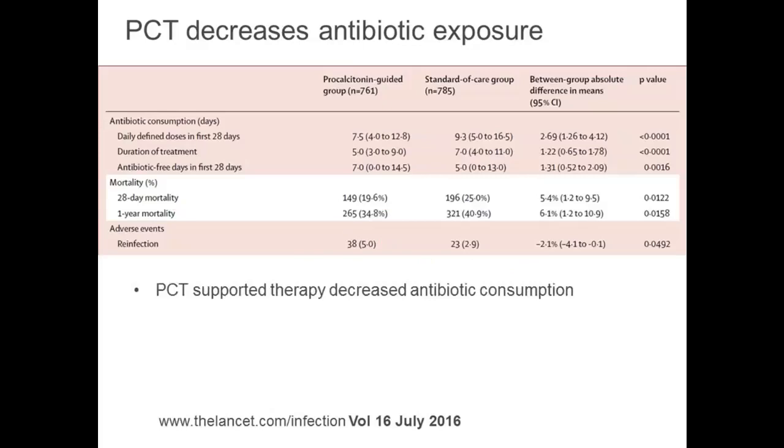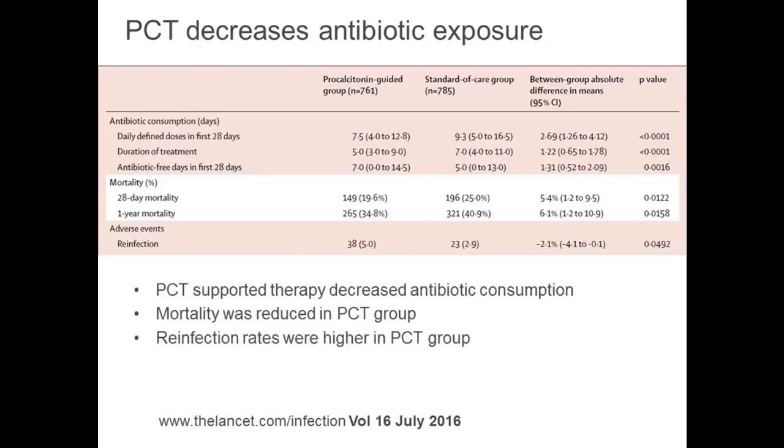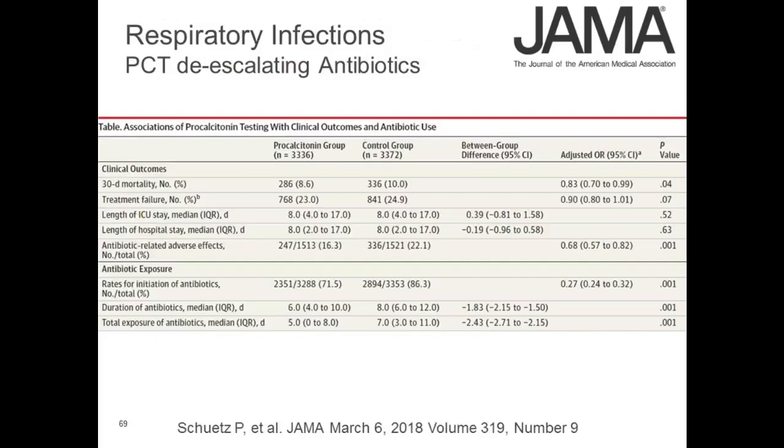So conclusions of this was clearly PCT-supported therapy can decrease antibiotic consumption. Mortality was decreased in the PCT group, but reinfections were higher. And so there is clearly a difference between what happens in studies and what happens in routine clinical practice. And so how do we translate these really strong findings into routine clinical practice? And again, that speaks to how you implement procalcitonin in your hospital setting.